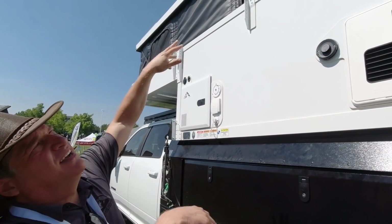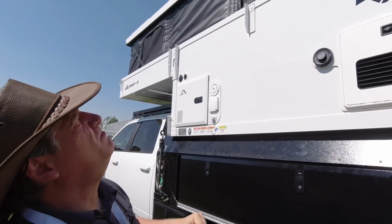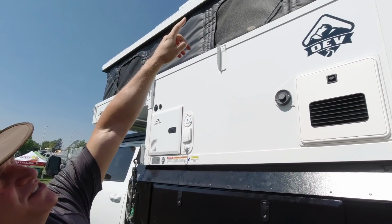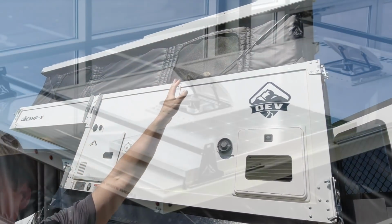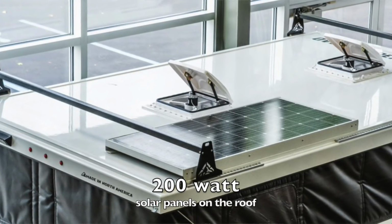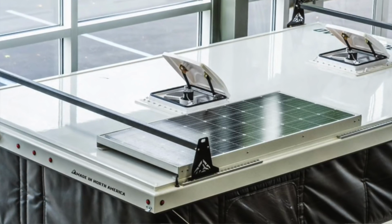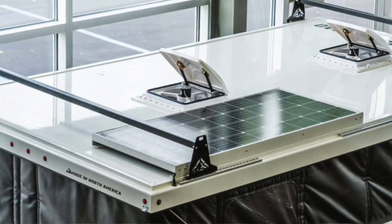So our roof, gas strut assist. The hinges are same as before, they're spring loaded, so they'll assist on the up and down as well. Nice. Up top, you can see there's a white extension up there. That is our solar panel. So our optional solar panels are 200 watts. On a Camp X, Camp M, you can throw on a couple 200 watt solar panels. You can have ample solar power.